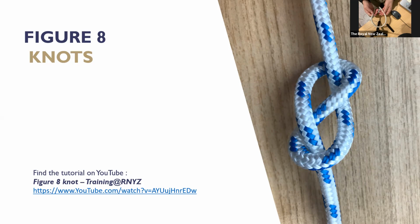So here we've got the rope here, and it's pretty straightforward. If we cross the rope over, we kind of make like a little alien shape. And the rhyme my American coach Rick came up with was that you make the alien, you strangle the alien, and then you poke him in the eye. So you've got the alien, give him a little bit of a strangle, and then poke him in the eye, and then we pull that tight.